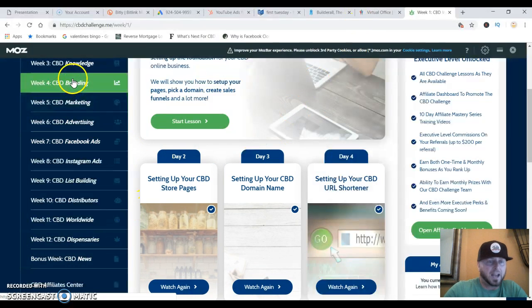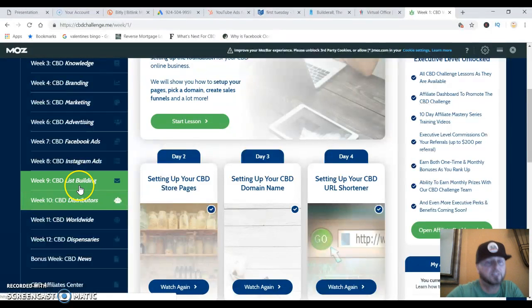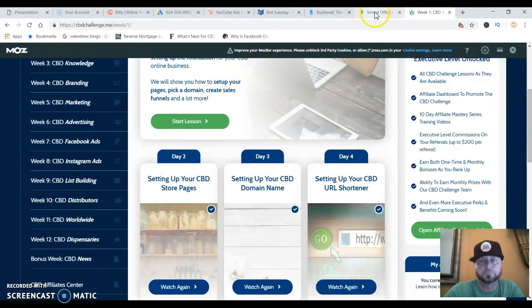If you wanted to get access to all of this stuff sooner rather than later, there's actually ways where you can upgrade and you'll have access to all of it instantly. That way you can sort of launch your success a lot more quickly than just waiting for 90 days to get all the stuff. It's pretty cool.